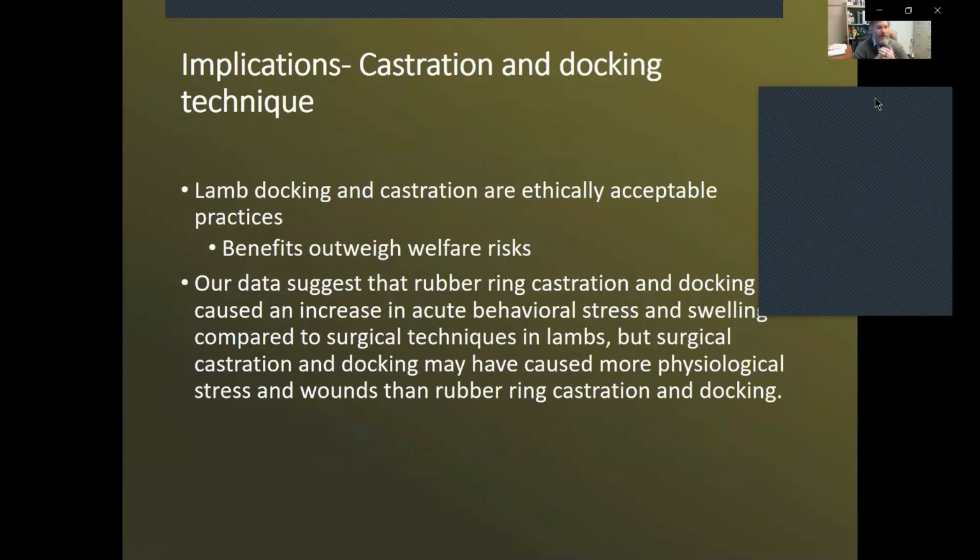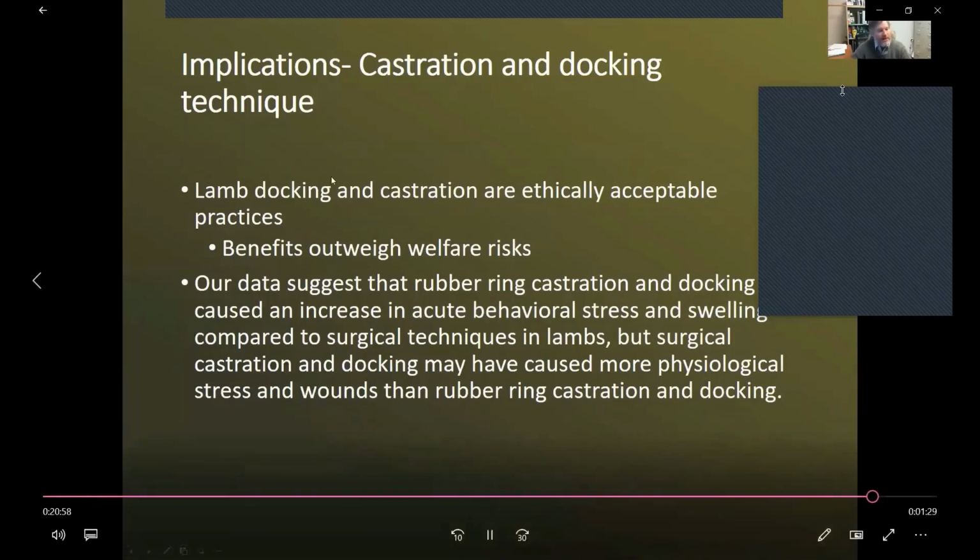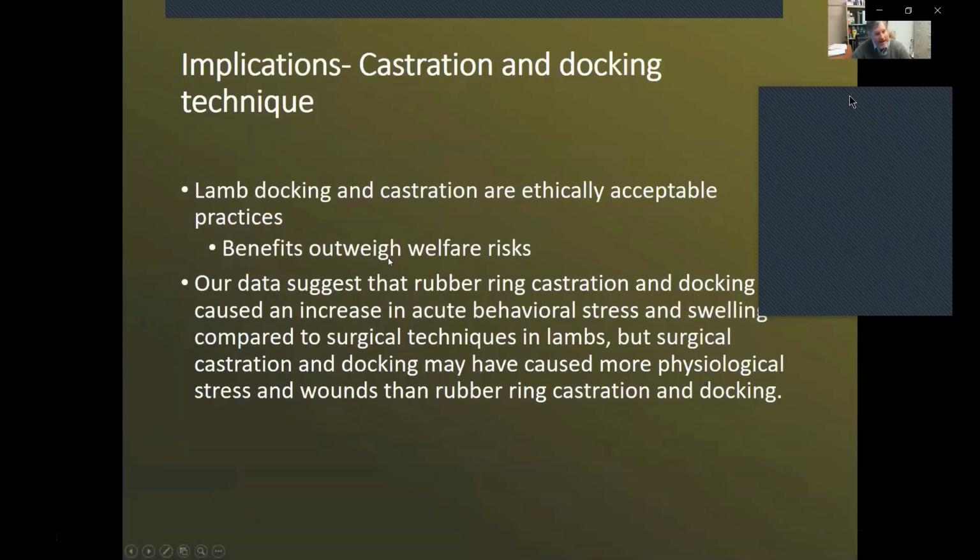What we're looking at is whether or not there's a difference between the two castration techniques and the use of Banamine. And our data suggests that rubber ring castration and docking cause an increase in behavioral stress compared to surgical castration and docking, and swelling. But surgical techniques cause an increase in cortisol stress as well as changing the way the wounds look. So there were differences within the trial between surgical castration and rubber ring castration, depending on the response variable.